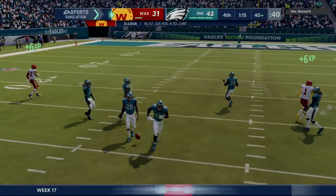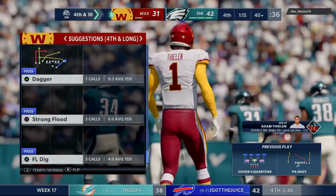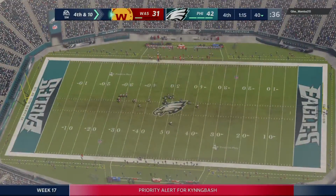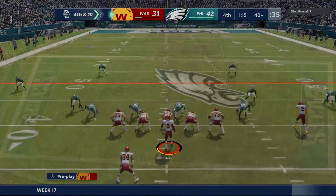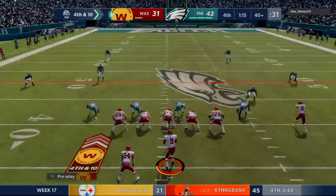And now the 3rd down throw incomplete as well. And I think we'll probably see him go for it here on 4th down. No reason not to. Down a couple of scores, they have to try and make something good happen. All right, they're going to try and keep hope alive here on 4th down. They're going for it.